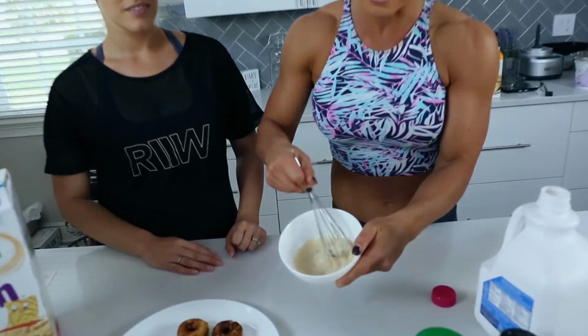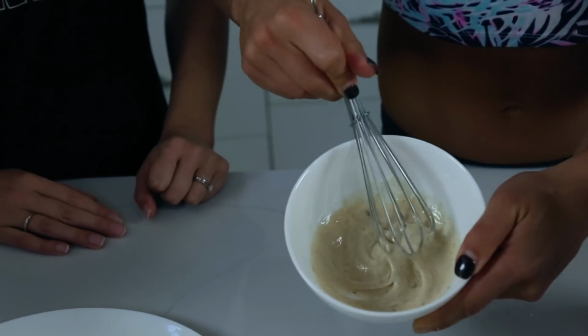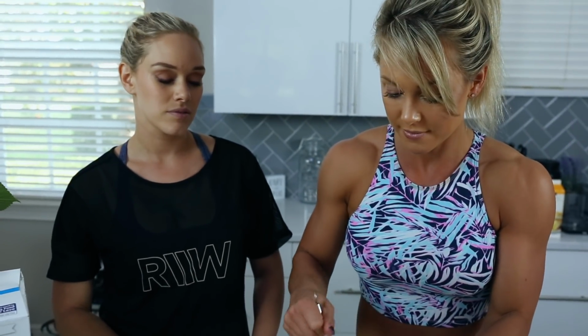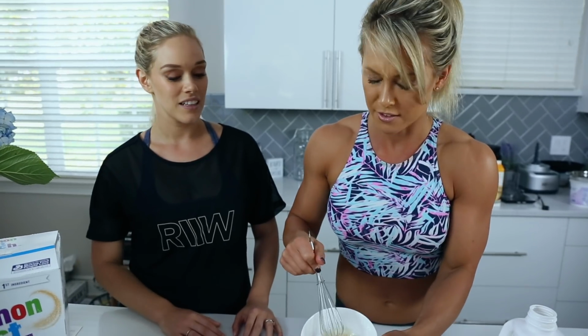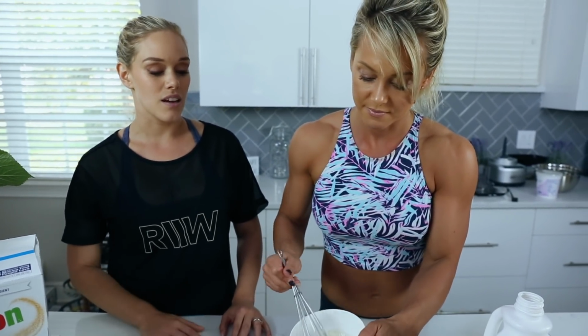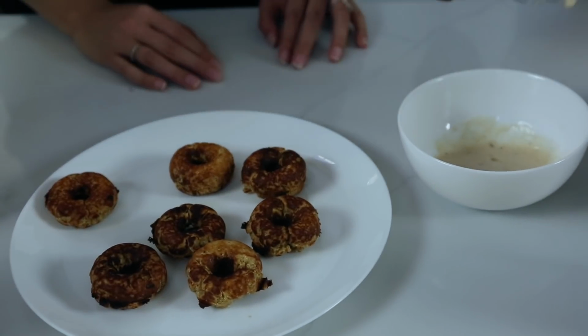The consistency of the glaze should be runny but thick. That's the cornstarch doing its magic. The more you mix it, the thicker it gets. That's right. Okay, so let's go ahead and spoon those over our donuts.